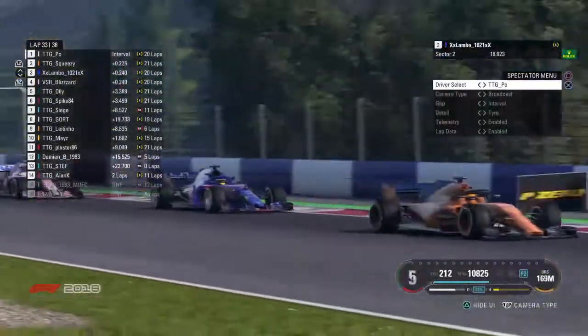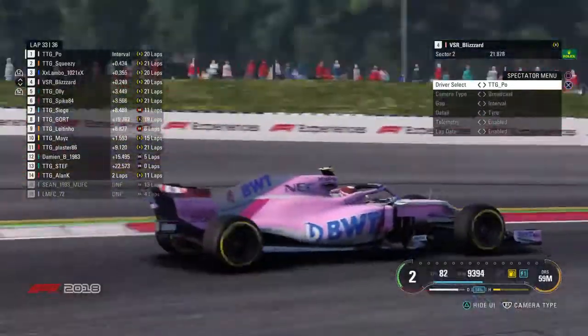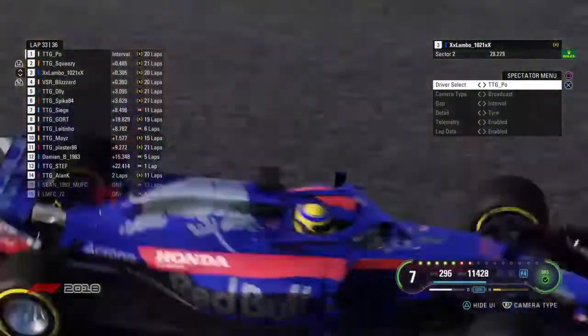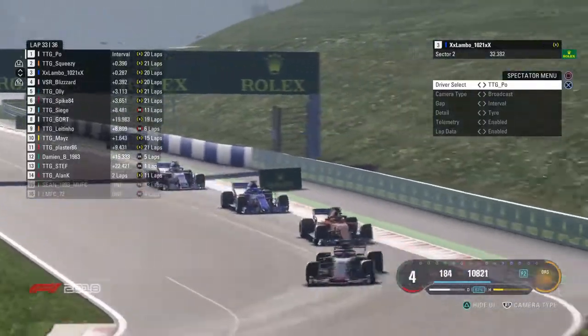Are we going to see any diving moves? Not this time. They're all waiting for that DRS zone, except for Blizzard, meanwhile, who wanted to try and make a move up the inside, but the door was always closed for him. He wasn't going to make that move stick as well as he wanted it to. And Lambo here closing in on Squeezy as we head down the hill towards turn 4.